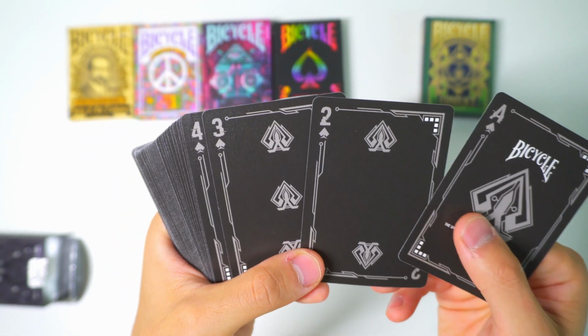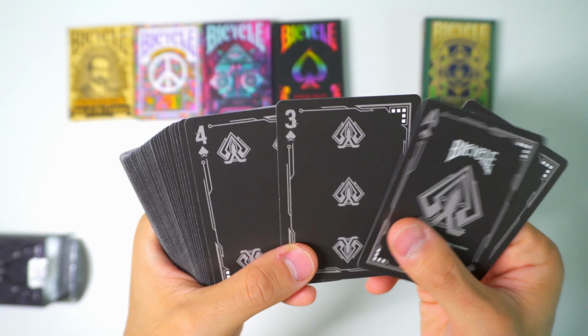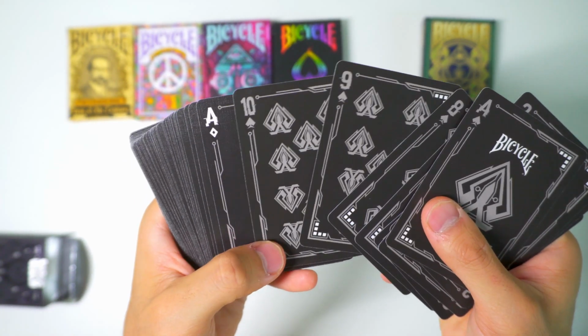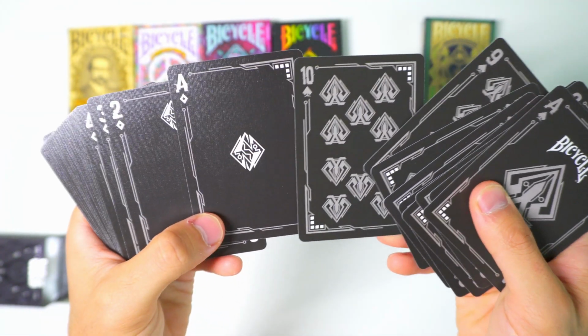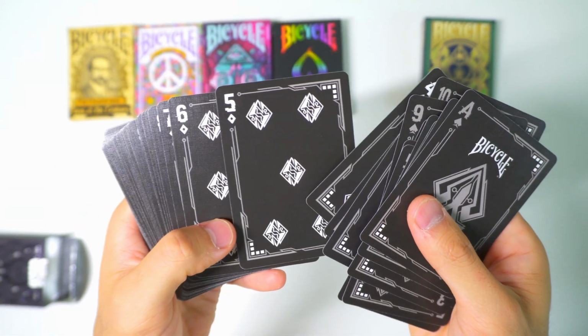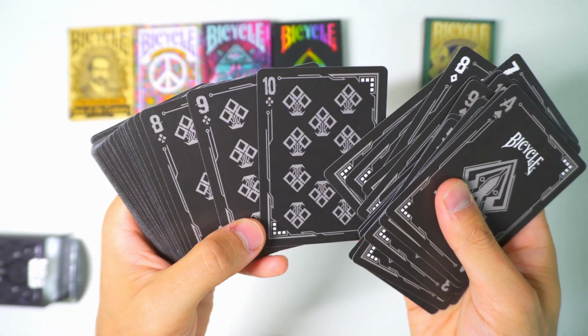The cards themselves are great, with a futuristic design in monochromatic colors. The standard black cards are turned to gray, and the standard red cards are white. And I love the futuristic suit design. And the best part of these is that they glow under blacklight, which is super cool.